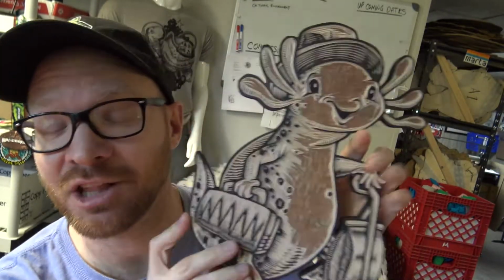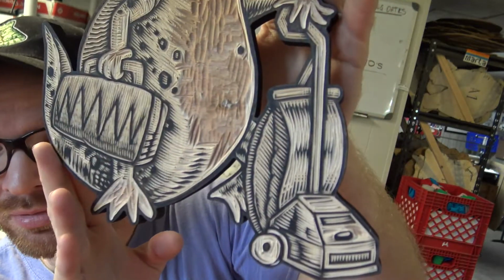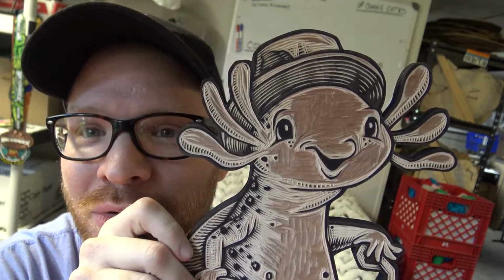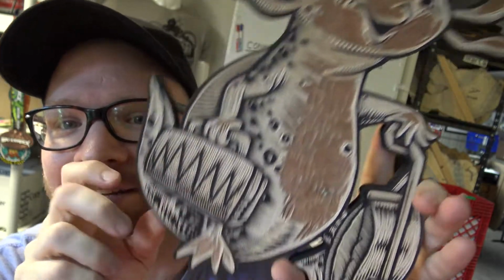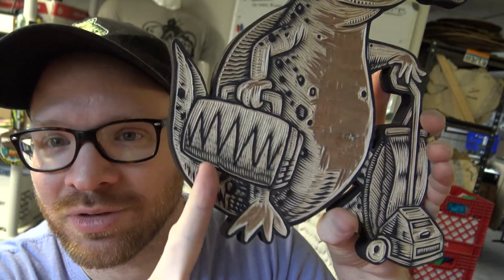All right, today's a big day. I just finished the axolotl. What do you call this? Traveling salesperson with the vacuum. I do like how this came out. I think it's gonna look really cool painted. There's some cool areas of mark making in the vacuum bag, and I like the suitcase is really fun in there too.